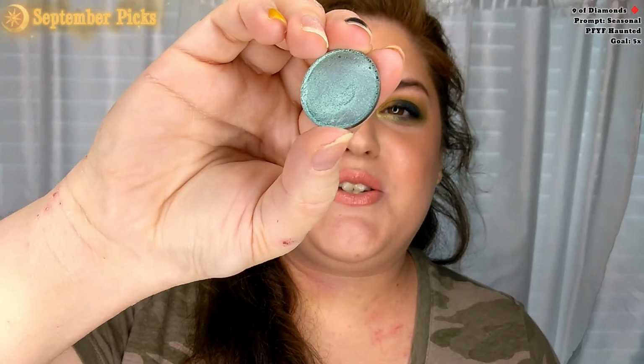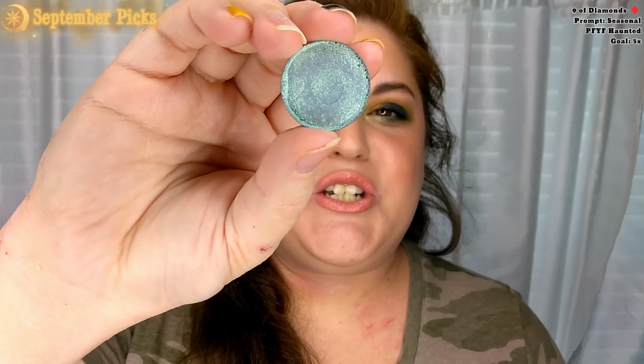The second to last card I pulled in was the Nine of Red Diamonds. This prompt is called Seasonal, and again, I decided to choose another indie eyeshadow because technically the one previously would have fitted both prompts, but I was like, you know what, let's be fun. Let's add some more eyeshadow. Let's add some more difference in this. So this is another Pretties for Your Face eyeshadow. This one is called Haunted. It's like a greeny mint green sort of a shade. It is beautiful, and with the name being Haunted, like I said, October coming up, it just kind of matched the whole theme. My goal is to use this 5 times, and I'm excited again to be pairing this with all sorts of different eyeshadows, all sorts of different color combinations.